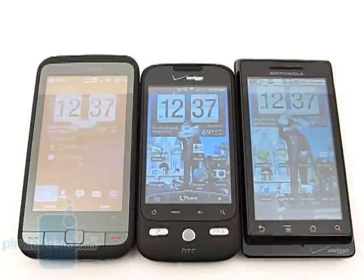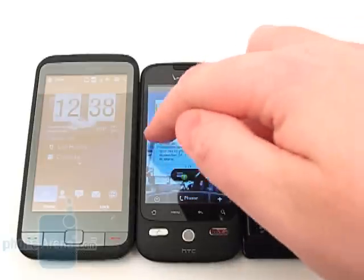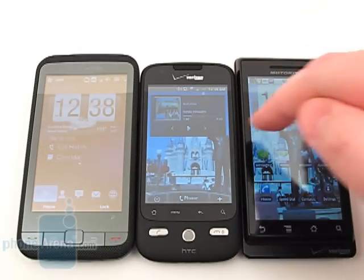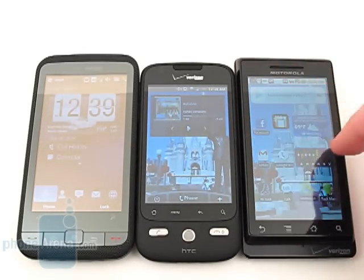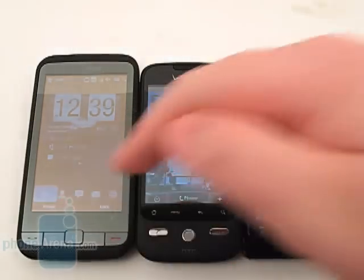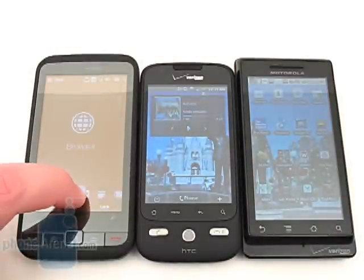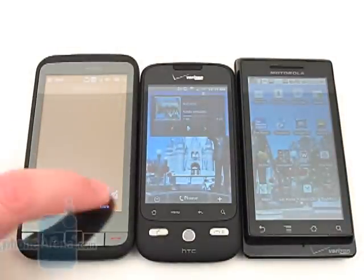Both the HTC DROID ERIS and Motorola DROID use capacitive touchscreens, which are quite sensitive to the touch and very accurate, while the HTC Imagio uses a resistive touchscreen, which requires more pressure to get a response.